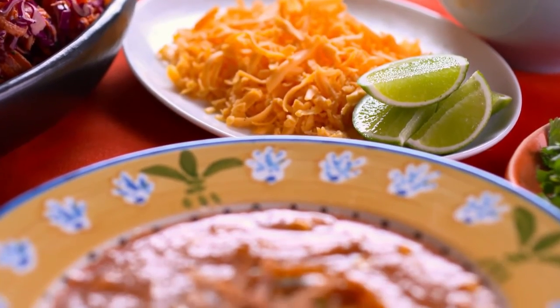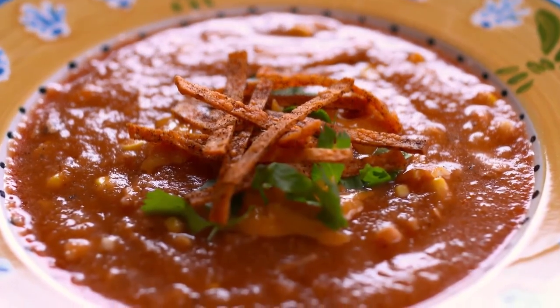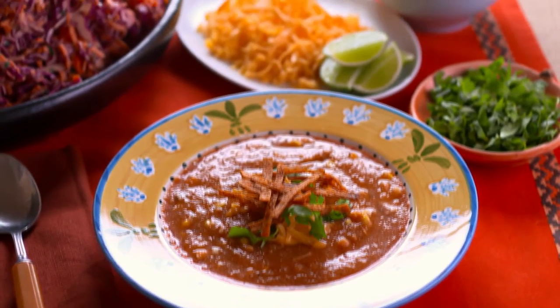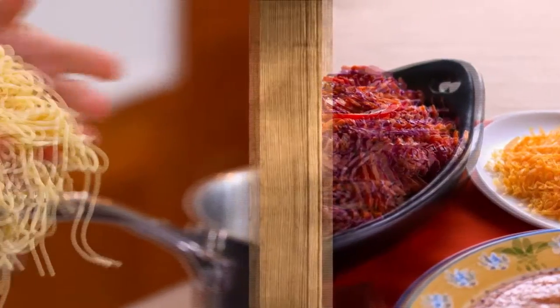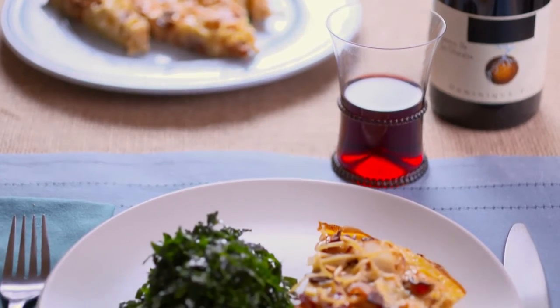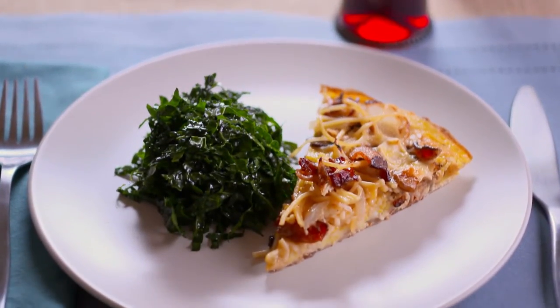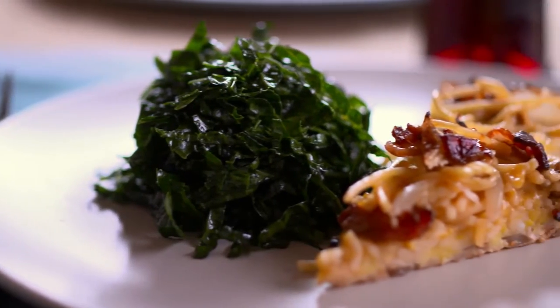Like my charred tomato chicken in tortilla soup, using last night's chicken. I serve it with my quick fix Mexican style coleslaw for a really easy, tasty meal. Then, don't throw out that extra pasta, because any kind of cooked pasta can star again in my Brie bacon and spaghetti frittata. On the side, bright, beautiful kale dressed with lemon and extra virgin olive oil. Leftovers, today on Sara's Weeknight Meals.